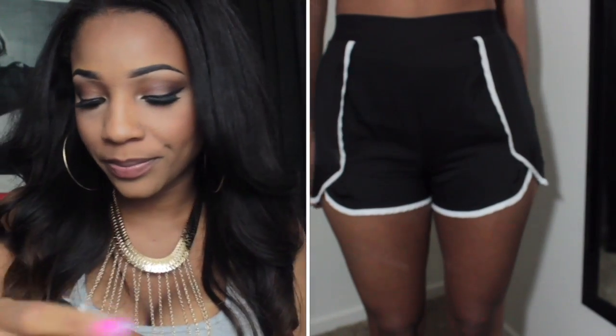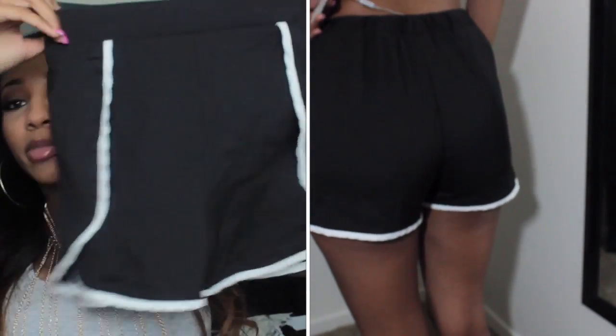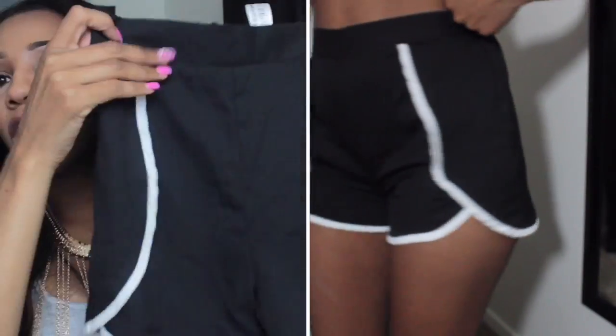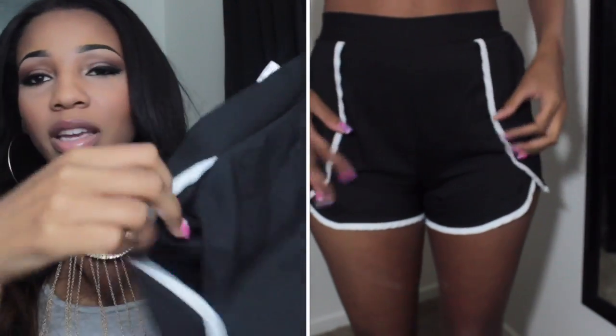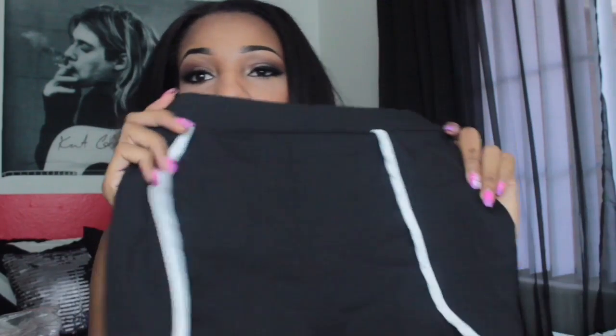What size did I get these in? I don't remember. I'm pretty sure I got them in a medium. But yeah, they're just these black shorts, and then they have the white trim. I kind of just don't like how this part flips up sometimes, so I'm gonna have to figure out a way to tack this down. But other than that, I really like these.